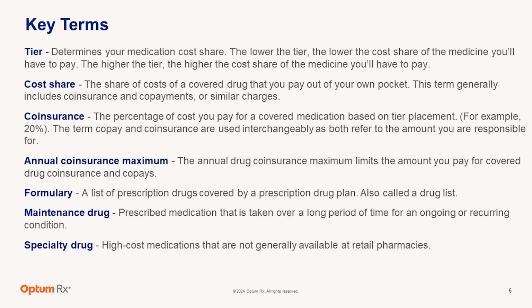Specialty drug. High-cost medications that are not generally available at a retail pharmacy are considered specialty drugs or medications. Medications are defined as specialty if they require ongoing clinical oversight and extra education, have unique storage or shipping needs, or may not be available at retail pharmacies. Some specialty drugs may be administered through injection, inhalation, or require infusion.